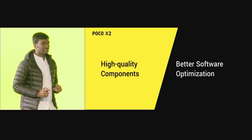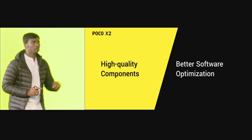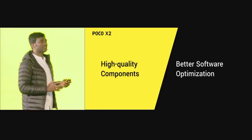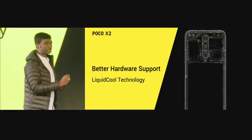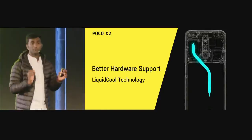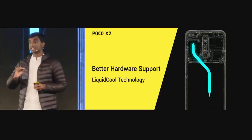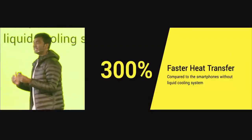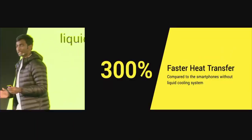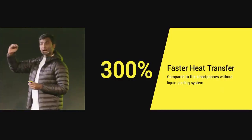Now, why is this the case? Two major reasons: better quality components and better software optimizations. What do I mean by high-quality components? This is a learning which we picked from Poco F1 days, where we are bringing back liquid-cooled technology to help you with more sustained peak performance. What liquid-cooled technology does is dissipate heat 300% faster than the ones without liquid-cooled technology. That way, your performance keeps in a straight line and always at peak.